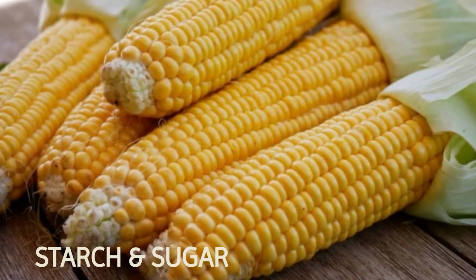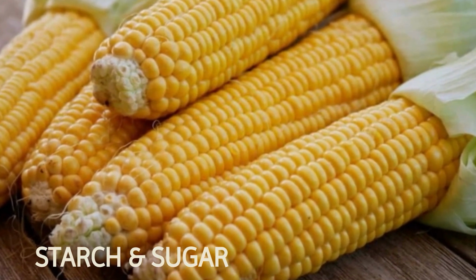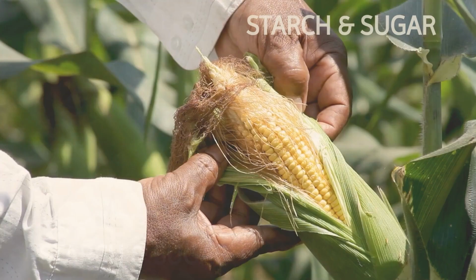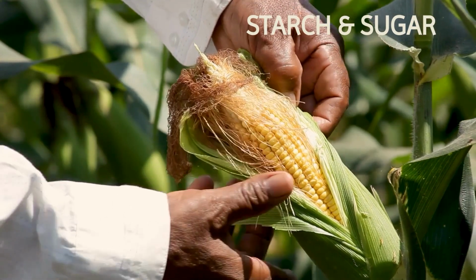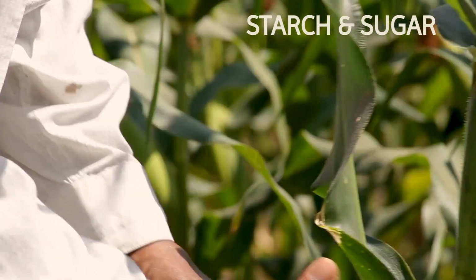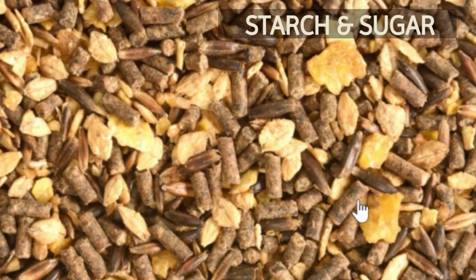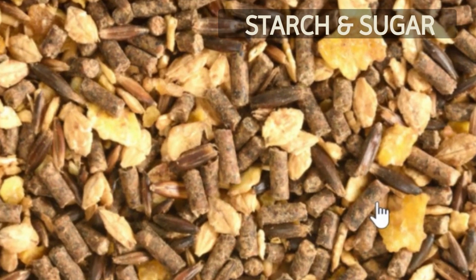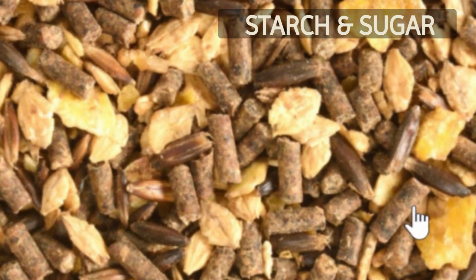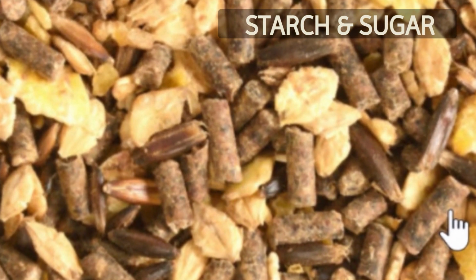Corn should be avoided for horses with laminitis because it is high in starch and sugar, which can trigger insulin spikes and worsen the condition. It also disrupts gut balance by fermenting in the hindgut and offers little fiber to support healthy digestion. And yet, it's still commonly used in commercial feeds because it's cheap, calorie-dense, and helps bulk up the mix. Standard commercial horse feed often contains high levels of sugar and starch to make it tastier.